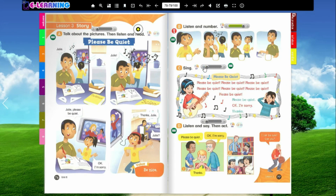Page 77. C. Sing. Please be quiet. 1, 2, 3, 4. Please be quiet. Please be quiet. Okay, I'm sorry. Thanks.